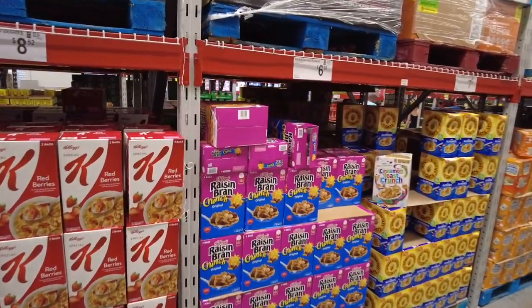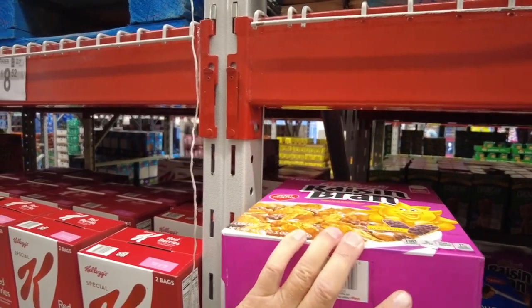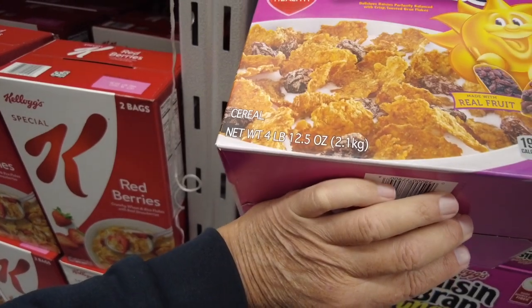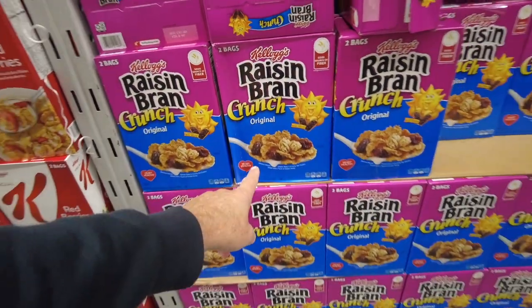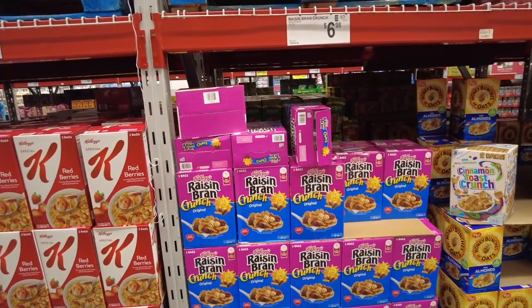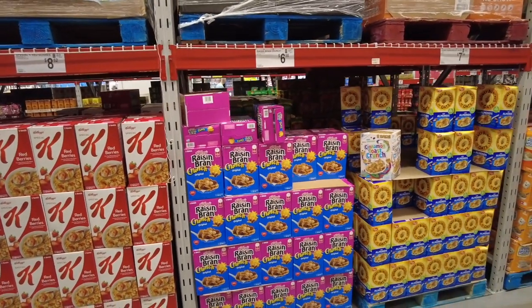Oh, here's the Raisin Bran. And look how much you get. $6.98. And you get this big, I can't even grab it. It's 4 pounds, almost 5 pounds. It's 4 pounds, 12.5 ounces for this big box of Raisin Bran cereal, $6.98, not even $7. That's a bargain there. Really, you gotta like that.